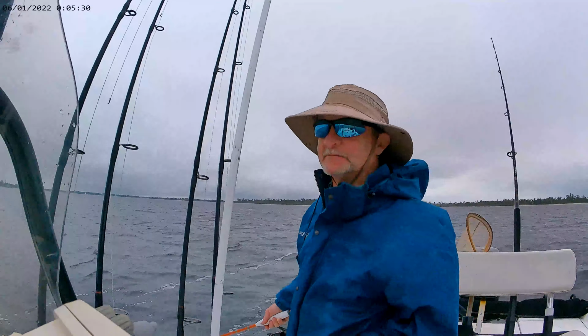Big ruby redlips. It's a grunt. They're good to eat. I'll catch whatever bites. I've got them from 15 pound, 20 pound. I've got some 30 pound.